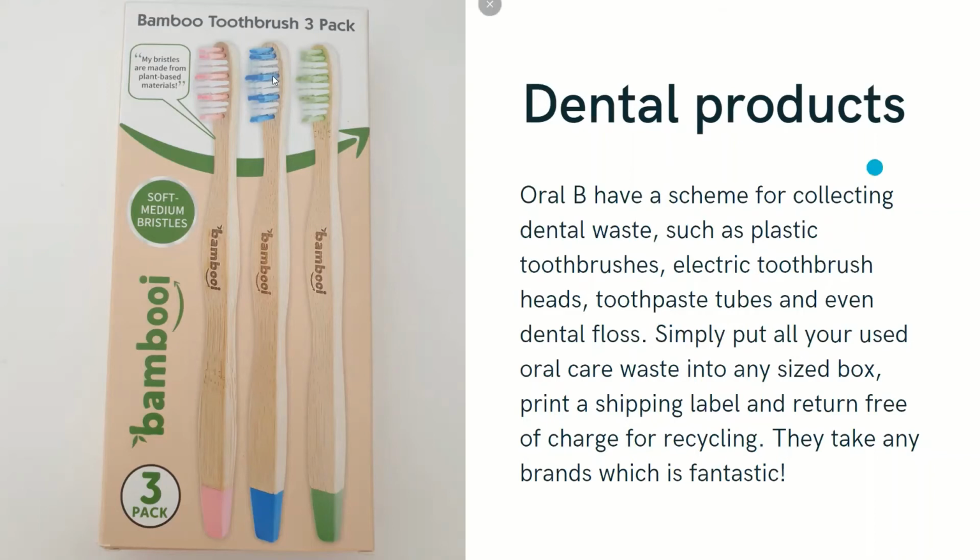This one even has biodegradable bristles, which you sometimes have to look out for. They will tell you it's a bamboo toothbrush, but you have to remove the bristles before you get rid of it, which I think is not right. That's quite false advertising. The whole toothbrush should be biodegradable.